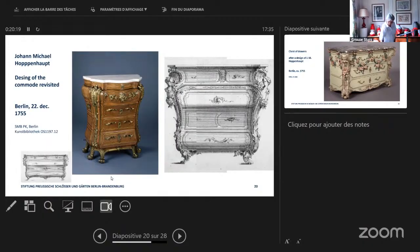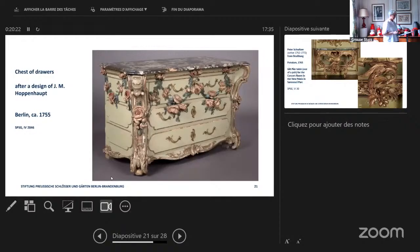A polychrome version has survived, which may have been made for a member of the court in Berlin, as the inventories preserved today do not mention a painted chest of drawers. It is related to the Ansbach chests of drawers by the boldly carved studs and the contours of the drawers, which are then continued along the sides as well, which is, to my taste, a really unique idea, to have the contours of the drawers on the sides as well.